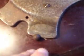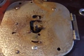Now here we've got the controls. There's the speed control, and this thing's a stop-start. And as you see, if you can see there, I've rubbed it with a bit of wire wool. Start with an arrow, and that's how you restart the motor.